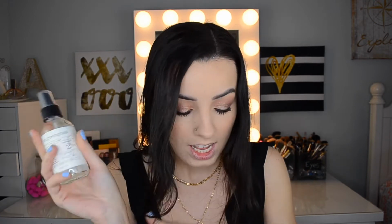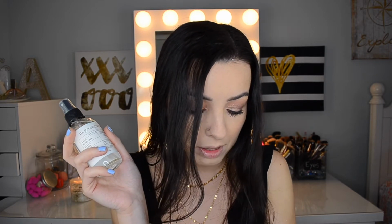Okay, so let's talk about this next product, which I think is super cool. It is the M Greengrass Beach Air Fragrance. It's a dry oil spray. It says that it's a fast absorbing multi-purpose dry oil spray that's formulated with a blend of high quality oils that quickly penetrate, delivering superior moisture and leaving skin soft and luminous without feeling greasy. So this is really cool.